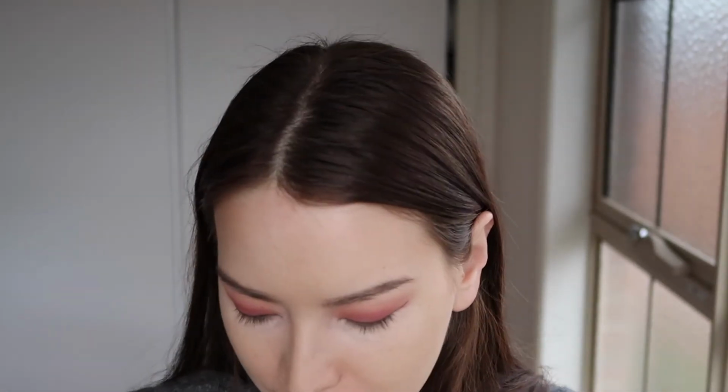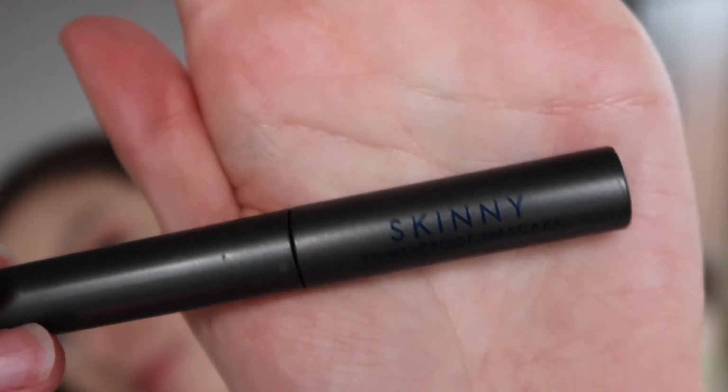Like that. Now the final piece of makeup on my eye area is mascara. I bought this Skinny Powerproof mascara from, I don't know, it doesn't have a brand name. But I dislike this mascara because the brush is a little too skinny and it doesn't really make my eyelashes look very voluminous. They look very skinny, which I guess it's called skinny, but I was kind of expecting a bit more. It also has a curved brush.